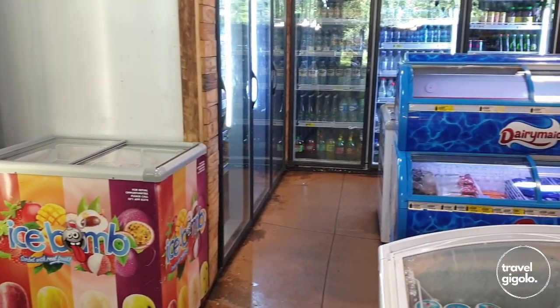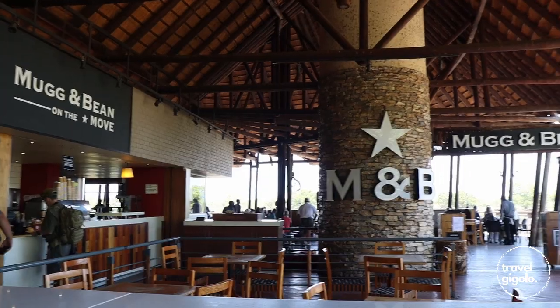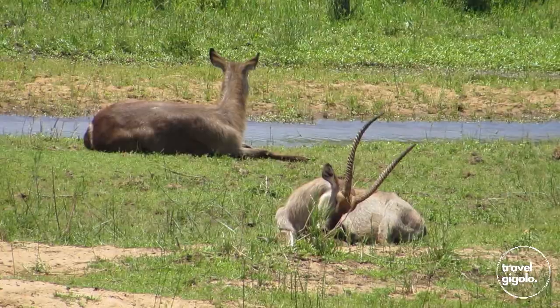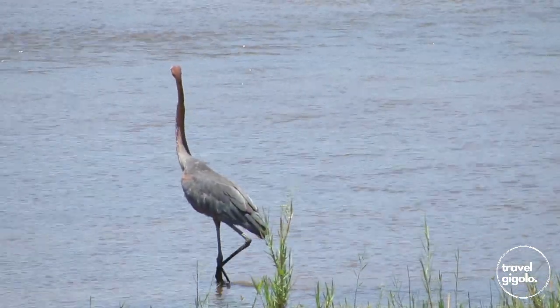There's also a shop with basic amenities, as well as some ablutions and so on, right next to the garage, right by the Crocodile Bridge gate. I would definitely recommend that if you want to sit and have a nice meal, that you do it at Lower Sabie. There's a nice restaurant there, and it's all overlooking the river. So quite a bit of wildlife, and it's a really nice scenic place to sit and just enjoy your lunch and relax.